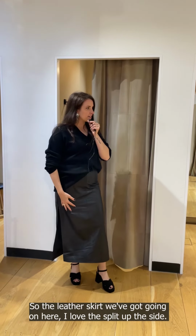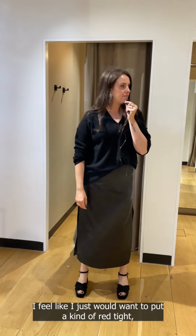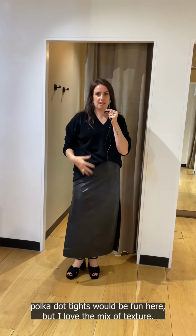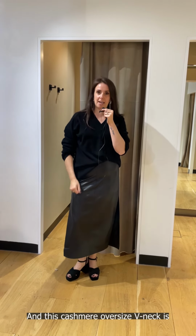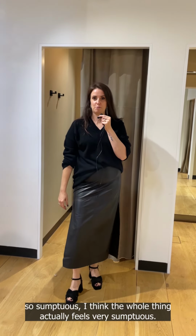So, little leather skirt we've got going on here. I love the split up the side. I feel like I would want to put a red tight on, polka dot tights would be fun here. But I love the mix of texture. Black on black on black. It just feels so elegant, and you can then really ramp up the accessories. And this cashmere oversized v-neck is so sumptuous. I think the whole thing actually feels very sumptuous and elegant.